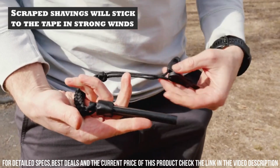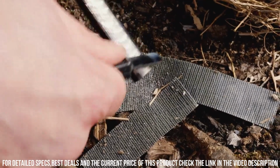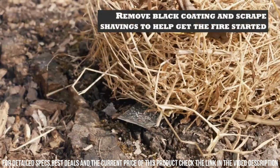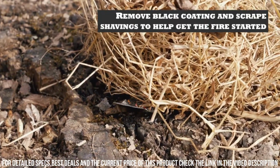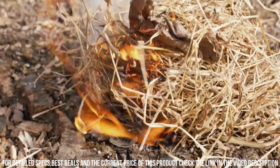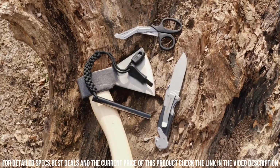The included steel serrated scraper ensures you can easily create tinder, while the built-in emergency whistle adds an extra layer of safety to your outdoor adventures. The paracord handle not only provides a comfortable grip, but also serves as a versatile survival cordage for a wide range of situations.